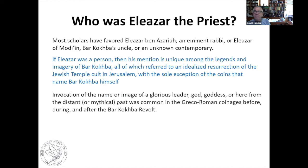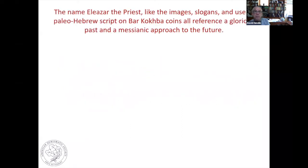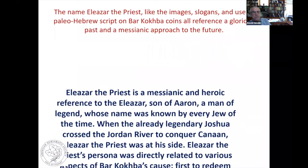And so I say that the invocation of names or images of glorious leaders or gods or goddesses or heroes from the distant past or the mythical past was common in Greco-Roman coinages before, during, and after the Bar Kokhba War. And I think that the name Eleazar the Priest, like all of the other images and slogans on the Bar Kokhba coins, refers to a glorious past and a messianic approach to the future.